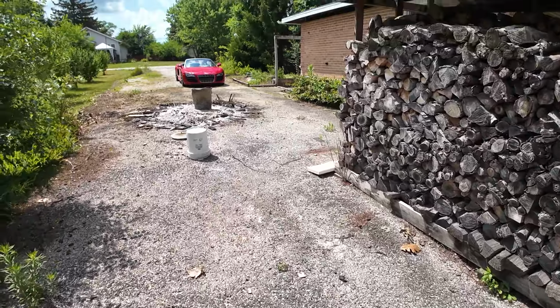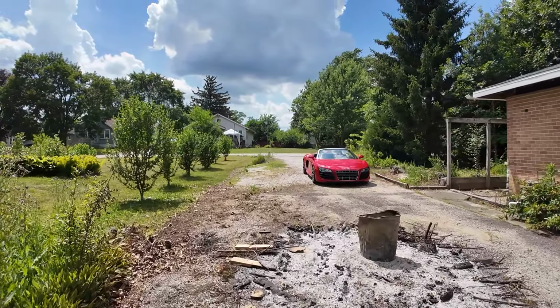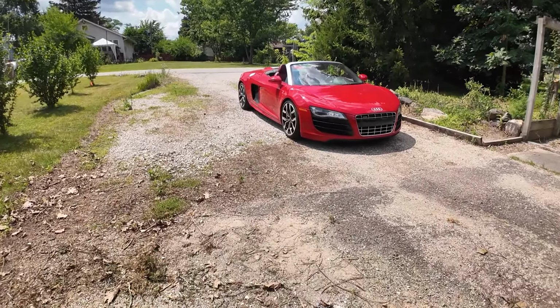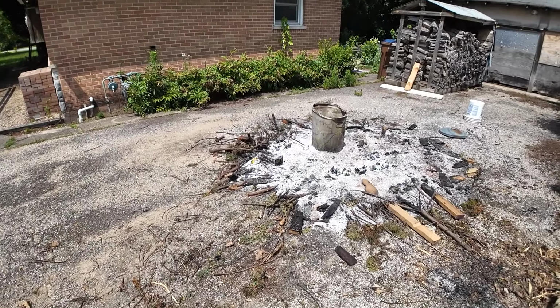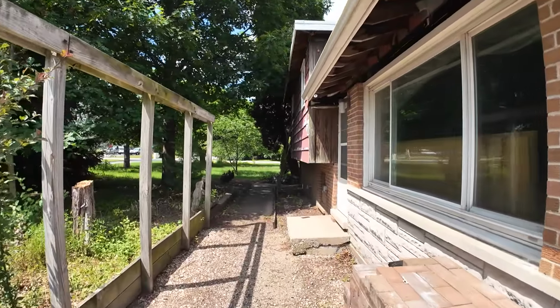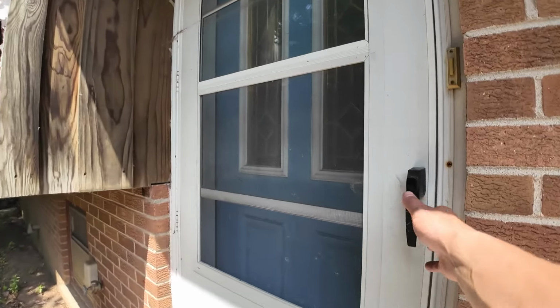So this driveway is a decent length. I'm probably going to end up doing concrete with it. It'll just last longer, be less maintenance than the asphalt, and only half of it is asphalt to begin with. So really not missing out much there. Let's take a look inside, see what we're working with.